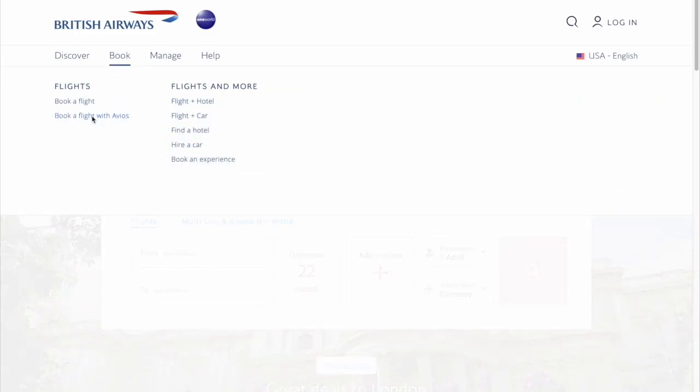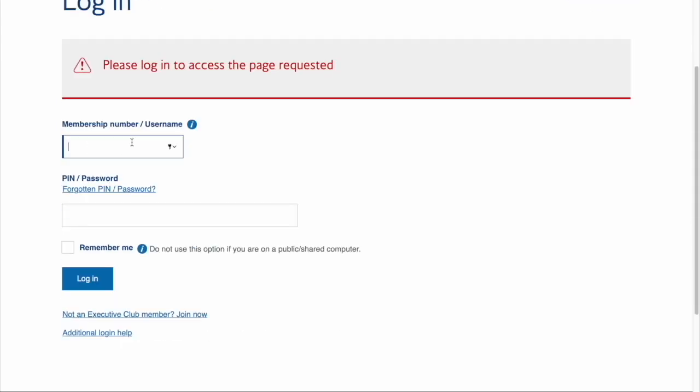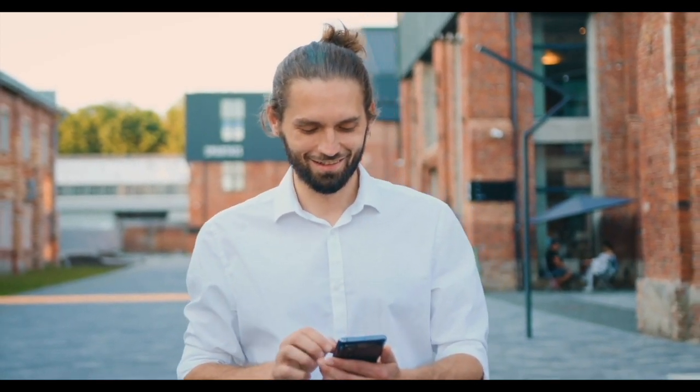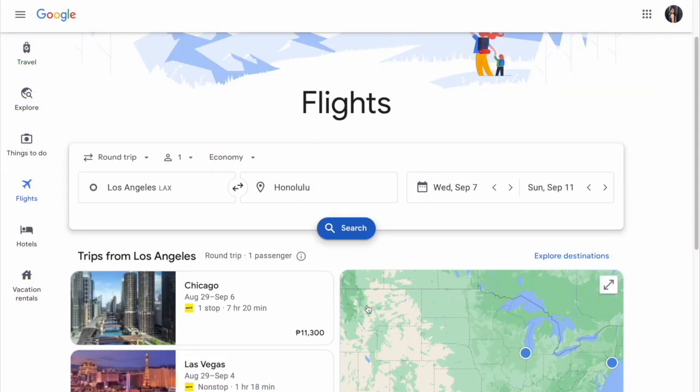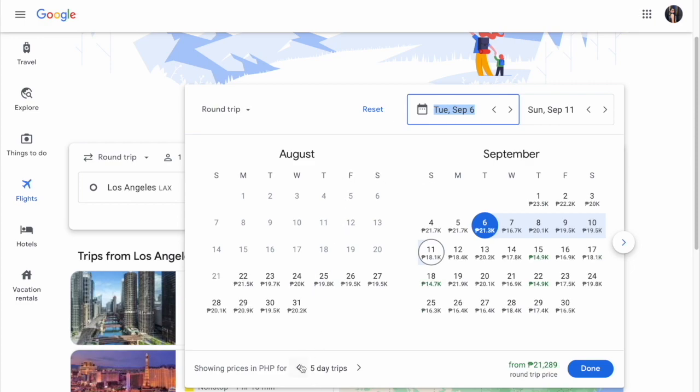To start, simply pick Book a Flight with Avios from the Book menu at the top of the page. If you are in this part of the video, here is a bonus tip before we get to the third example. Make a quick search on Google Flights as part of your flight booking process. If you're paying with cash or points, you can find the best offers here to book flights for the lowest price. So, how does it work?